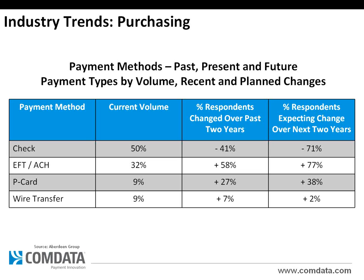There's a significant drop in the number of checks being issued today, with an increase in the number of electronic payments, and P card or single-use account numbers, e-payables, are driving significant volume in today's market economy. So if you're not taking advantage of this trend, I encourage you to reach out to your service provider and have that discussion.